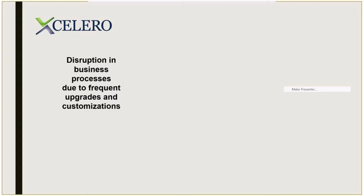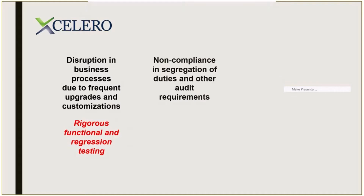So basically, anyone that's familiar with SaaS software knows that any change in code, so any upgrade or e-fix, can break or disrupt a business, and that can be extremely costly. So Xcelero solves these problems by automating functional and regression testing. In addition, there's risk that custom roles can violate your segregation of duty rules, so we can also test for compliance and segregation of duties.